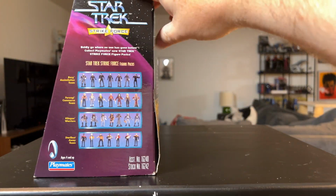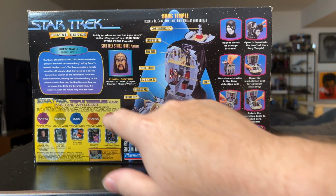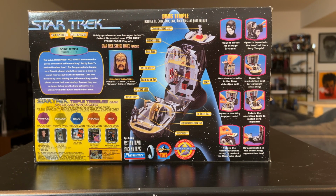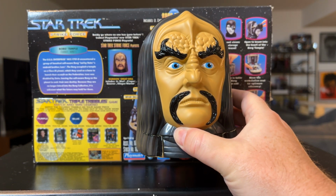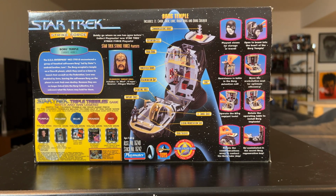Okay, so we're basically kind of the same except around the back. And here they're saying, look, it's a Klingon Great Hall. That face looks a little different. Just a little bit. Not too much. It's okay, though. I'm not going to complain. This is older than some of you.